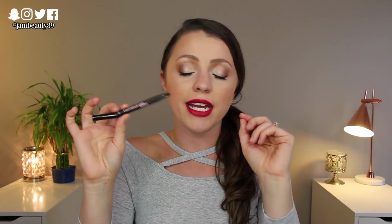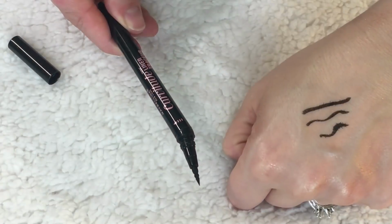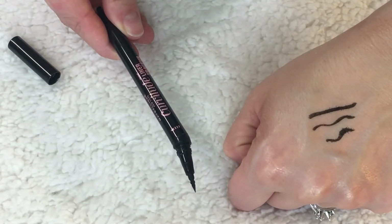So the next product is a new one from Maybelline. It's their Curvitude Liner. It's got this kind of shape, so it kind of bends up, and this is the tip. So you unscrew it. It's not like a push on, push off. You unscrew it, and it has this really weird shape where it does come to a point, and it's definitely like a sponge tip, but it has these weird extra lines that I feel like are unnecessary. Regardless, I used this today. This is a meh product.